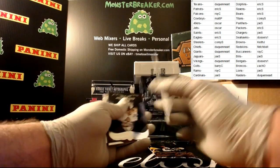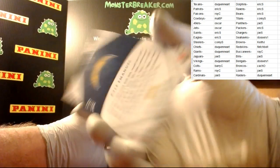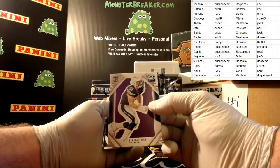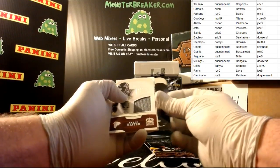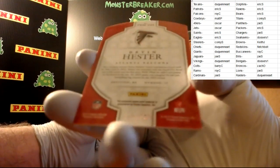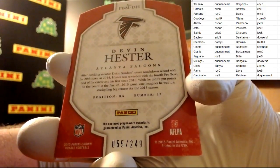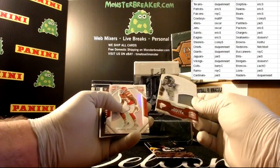Kyle Emanuel for the Chargers, number 19 of 25. Chargers are going to Joe. Man of Arms, Tony Romo. All Pro, Devin Hester for the Falcons, jersey, 55 of 249. Falcons are going to Roy.